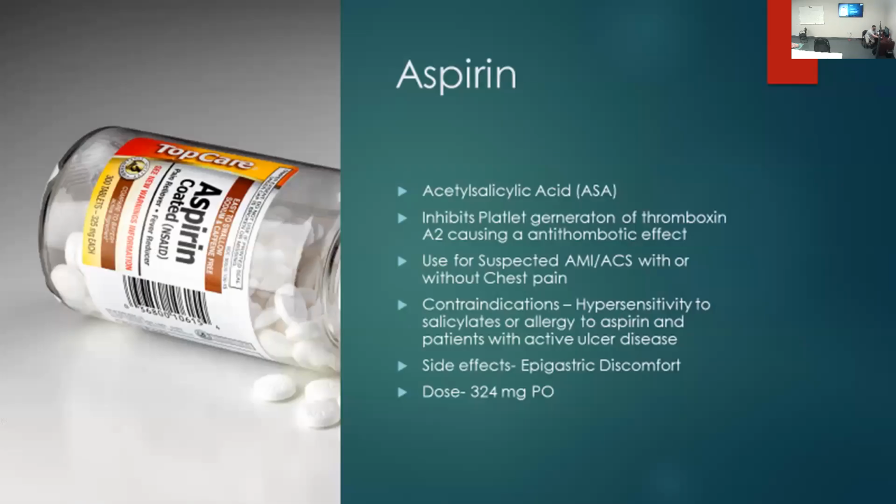Here's aspirin broken down for you. Inhibits platelet generation of thromboxane A2, causing an antithrombotic effect. Use it for your patients there. Side effects could be epigastric discomfort. Dose 324.